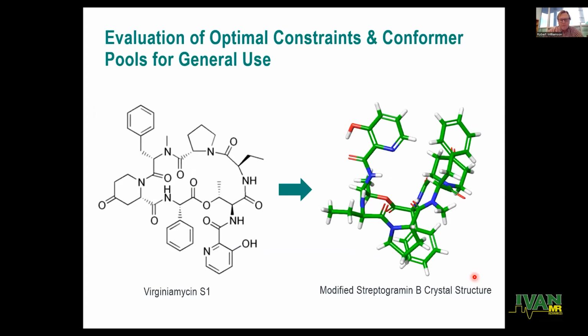Right after that, we said, well, we're learning a lot here with rapamycin and with these bislactones, and there's been some other work done in the literature. So let's come up with an evaluation of different methodologies and try to come up with a one-size-fits-all approach to using NMR constraints and conformational searching to assign the three-dimensional space of these macrocyclic molecules, in particular these peptide-like molecules that we like so much.